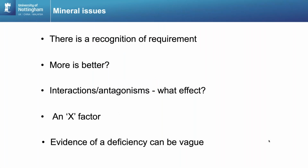Mineral issues. Well, there's a recognition of requirement. Everybody knows that minerals are a requirement for balanced nutrition. But going back to this history of over-supplementation, I think on some farms there's a sort of philosophy that a bit more is better. That if you need to feed maybe 30 or 40 grams per head per day, why not 60 grams?